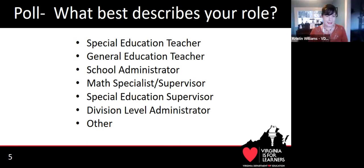All right, so we can see that the majority, 38% of us, are special education teachers, but we have a nice mix of other roles and responsibilities. So this is great, because whatever role you have, I would love for you to spread this information and share it with your colleagues.